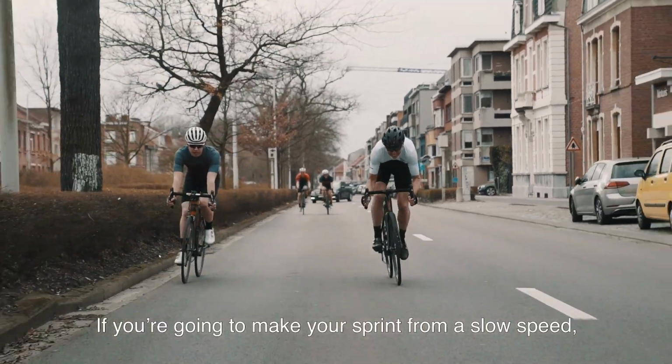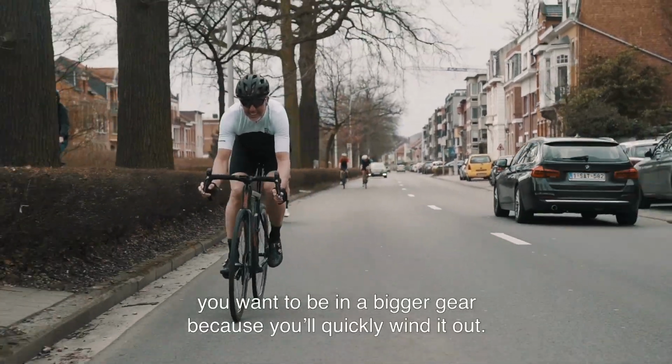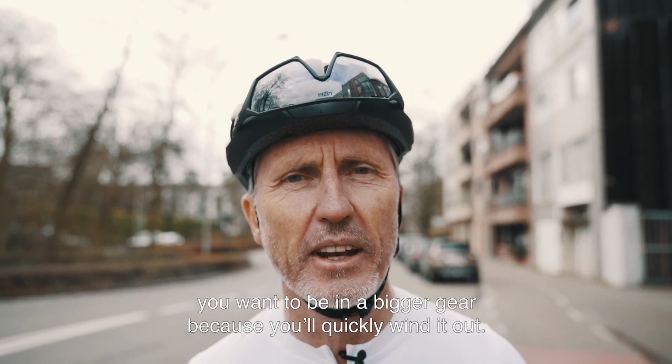If you're going to make your sprint from a slower speed, be in a smaller gear so that you can have the acceleration when you jump. If it's a very fast sprint, you want to be in a bigger gear because you'll quickly wind it out.